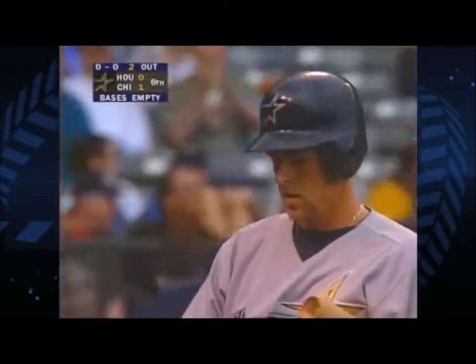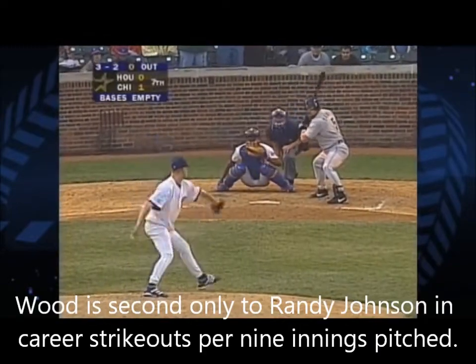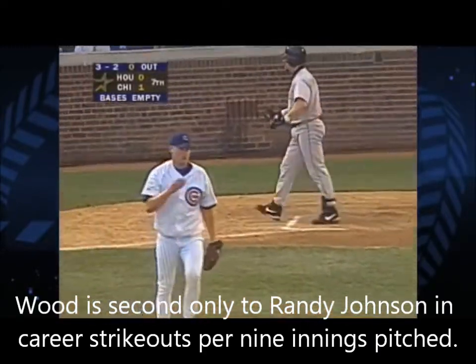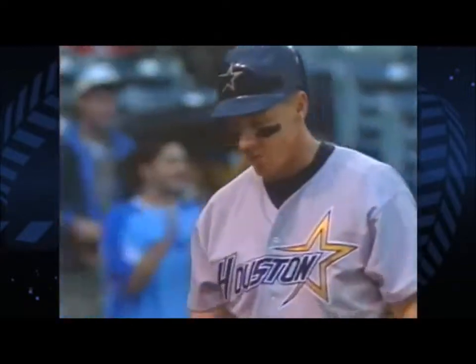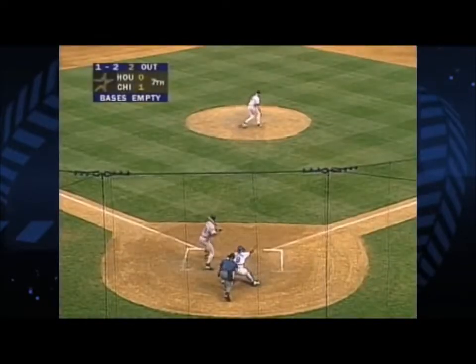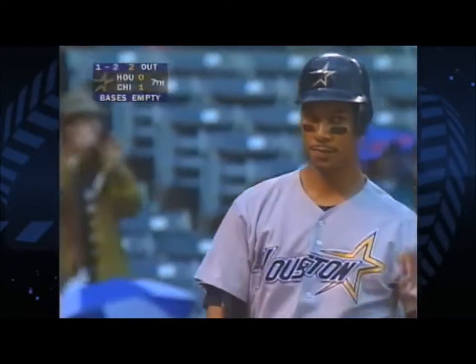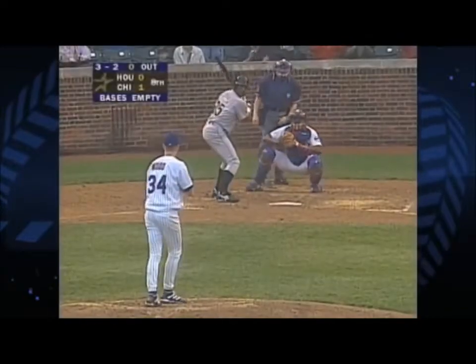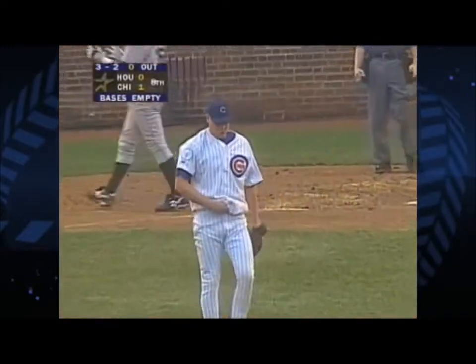Another one, number 12. 7 of them have been called third strikes. Then he came right back to get Bell on a foul pop. He whiffs Bagwell for the 3rd time. That's 13. 3-2 now, and struck him out. 14 Ks. Alou tried to check. They ring him up on appeal to Terry Tata at first. That's 15 strikeouts. Struck him out. That's number 16. New club record for the Chicago Cubs for a 9-inning game.